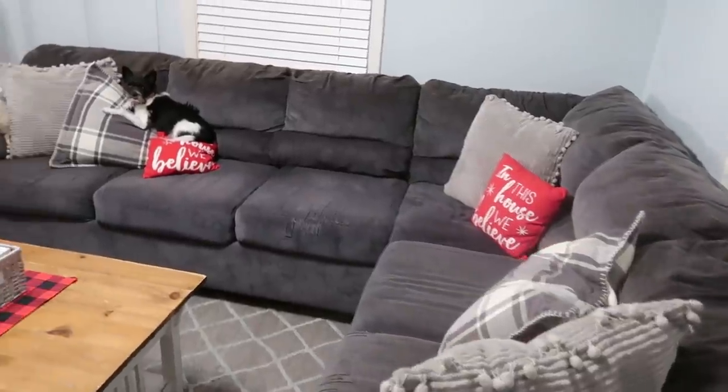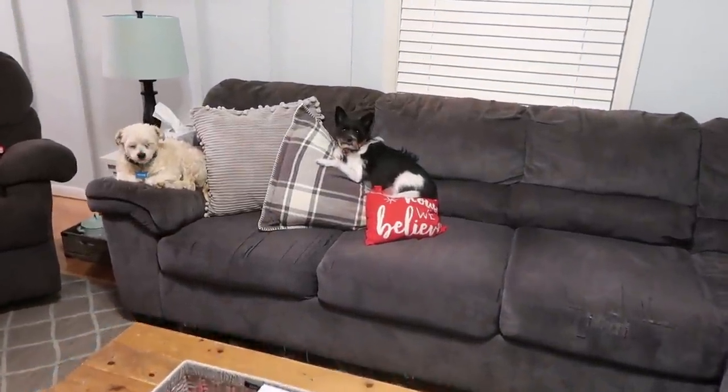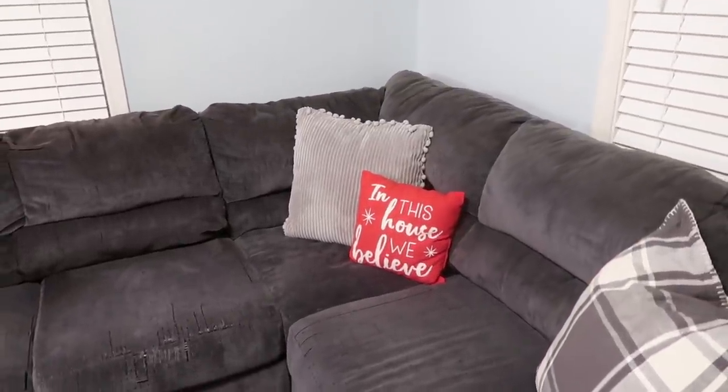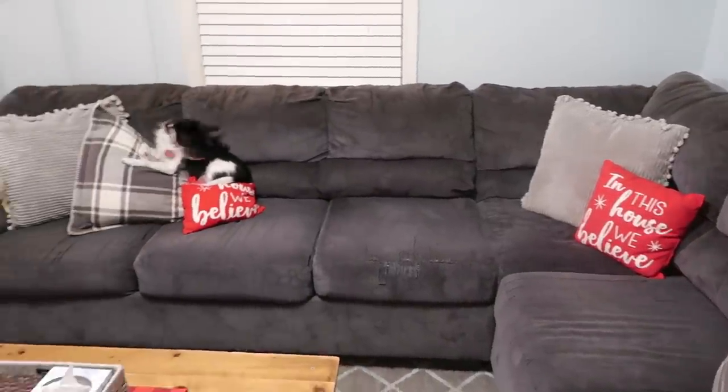So in here in the living room, I have my little dogs. This is their favorite place to lay. So I just have a couple pillows from the Target Dollar Spot. Got those a few years ago. I've seen them all over YouTube. And those are the only things I added to the couch this year for Christmas.